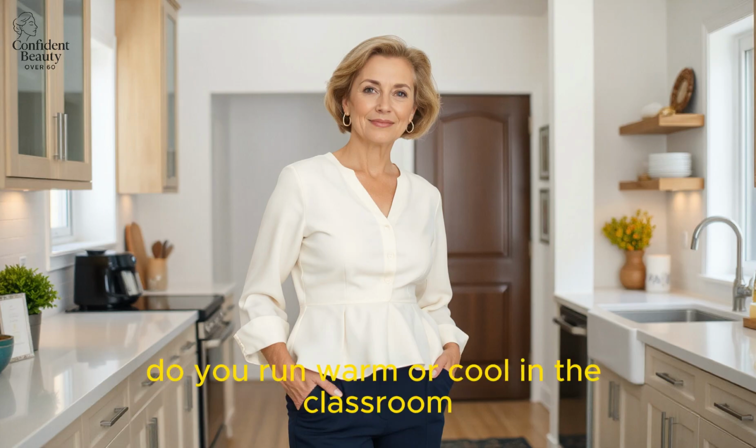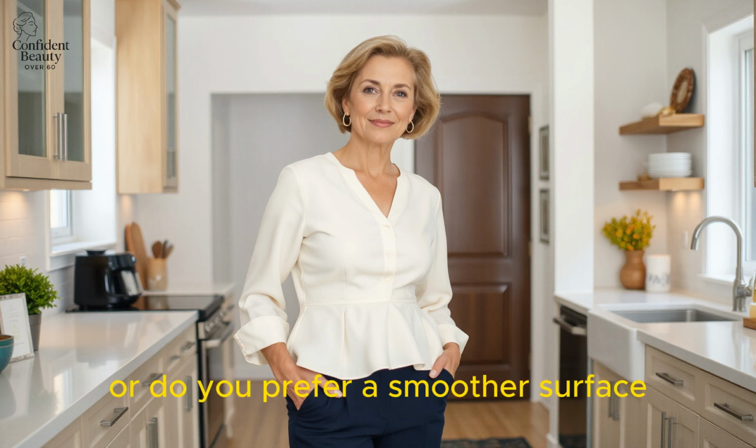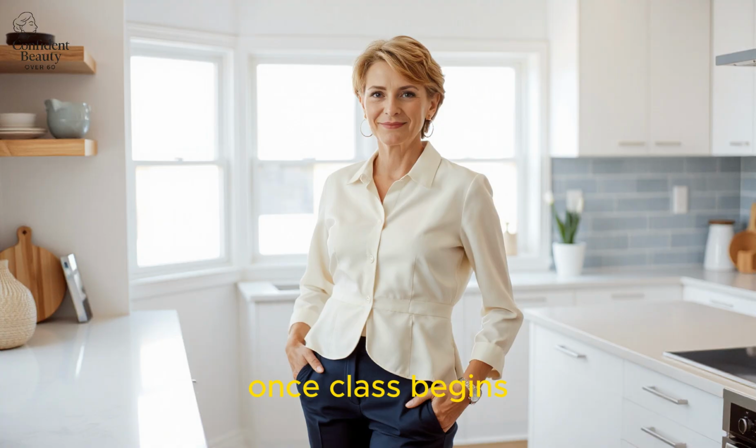Do you run warm or cool in the classroom? How many hours are you standing? Are you comfortable with linen's natural creasing, or do you prefer a smoother surface? Is your skin sensitive to synthetics? Which fiber lets you forget about your clothes once class begins?